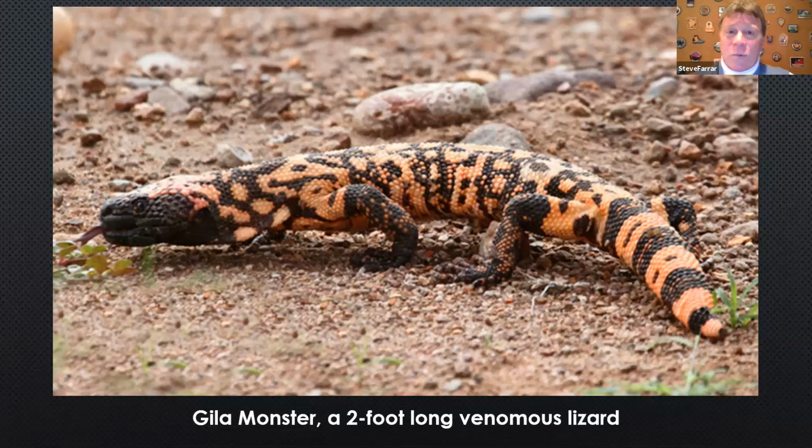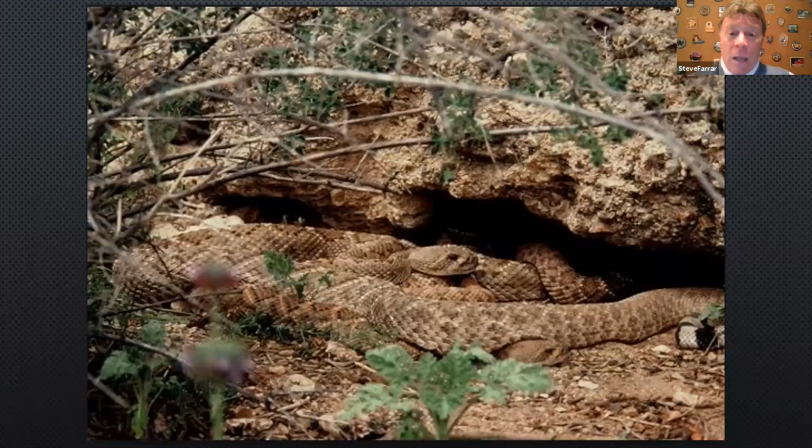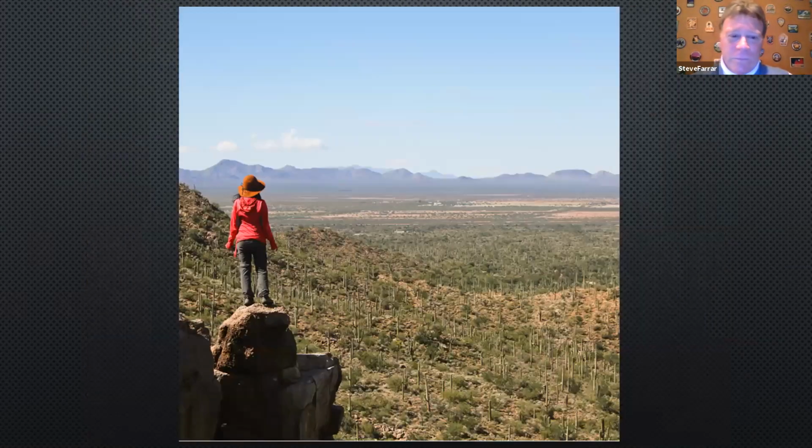Gila monsters, that's why cowboys wear tall leather boots. They're poisonous, and their jaws are very, very strong. Two-foot-long lizards, and they're poisonous. So you don't want to mess around with them. But these are good things to know if you're going to go out into the wilderness there. They do have very good displays in the visitor centers that'll alert you to stuff that you should know if you're going to go out hiking where there are rattlesnakes.